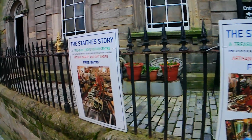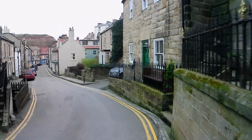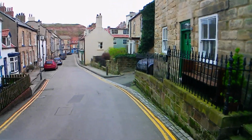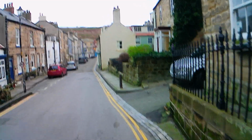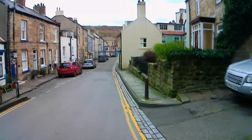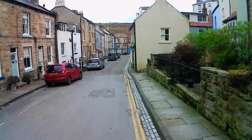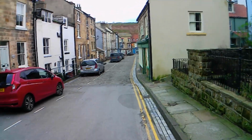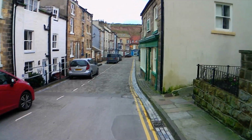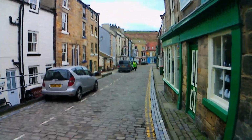I do know that Staithes is growing in popularity a lot, and my little secret village is no longer such a secret, which is kind of bittersweet really. It's a bit annoying, but I want it to get popular because I want the local economy to benefit, obviously, as long as it is the local economy, hey. Right, so I don't want to be controversial. I've been quite controversial with these videos that I've been filming as far as I go.